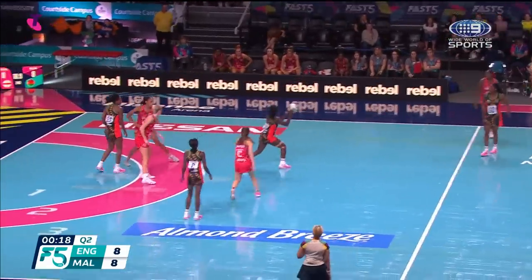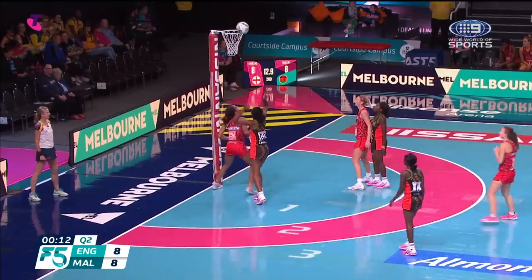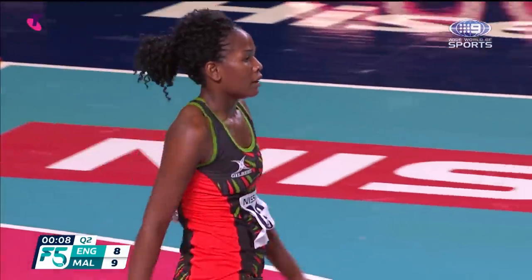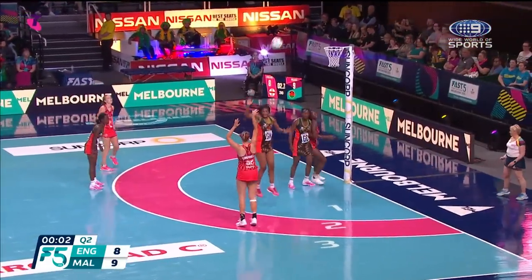Keeping up with the speed of Galletti, and she's doing a great job. Again, good easy access to find Mvula. Not disappointing in that goal shooter position. Oh, God, look at Kadeen Corbin.